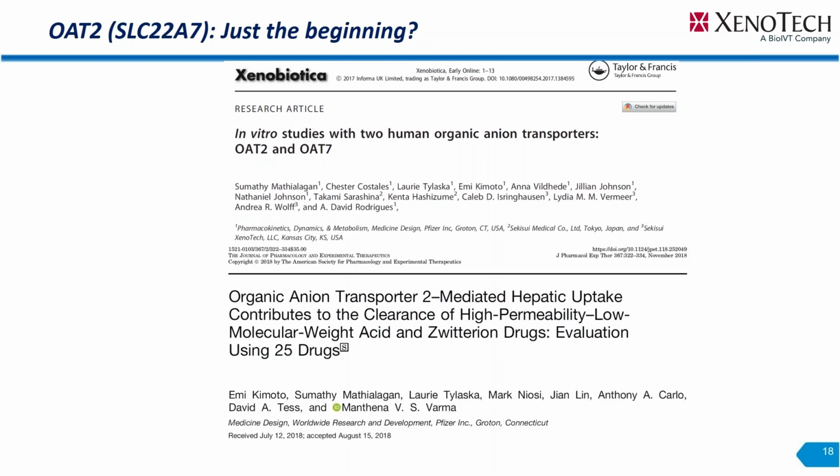They're looking at basically the OAT2-mediated uptake contributing to the clearance of high permeability, low molecular weight acids and zwitterions. And they use 25 drugs, but I think there are other examples as well. And one working hypothesis would be that essentially all high permeability, low molecular weight acids and zwitterion drugs may be OAT2 transport substrates. So what about OAT2?